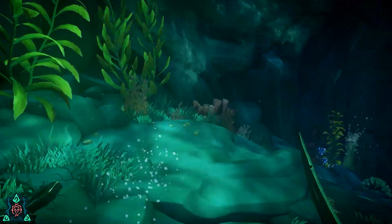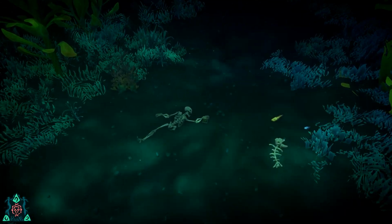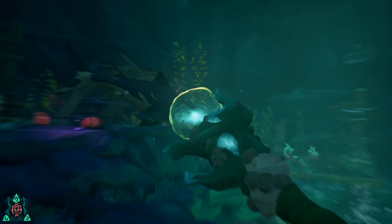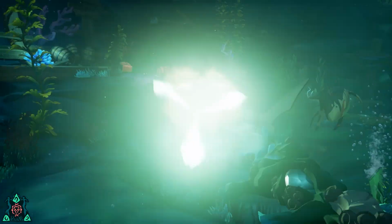Now, once you get into this first tunnel here, make sure you grab the first journal, which is in the hands of this skeleton on the ocean floor. The author of the journals here is Mercia. Also, just a heads up, this shrine is called the Shrine of Hungering for a reason. There's lots and lots of sharks.